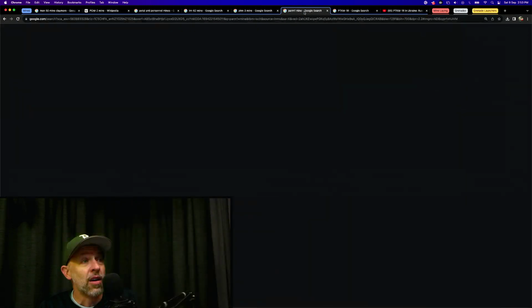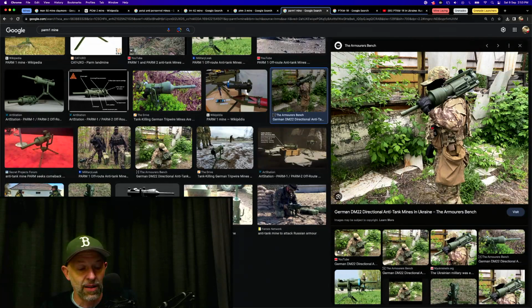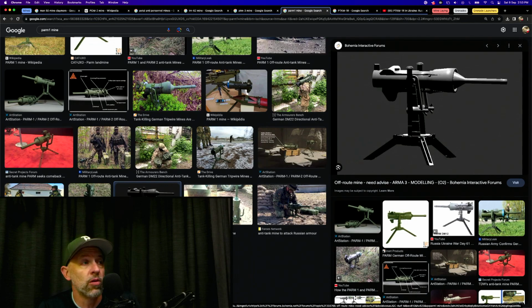The Palm 1. Now, this is an unusual looking mine. So the Palm 1, and there are variants of these, the Palm 2, is a German manufactured off-route mine. So these fire a small fin stabilized rocket. As you can see, looking at it here, it's something a single man can carry. It has this pointed nose on it for firing that rocket out.